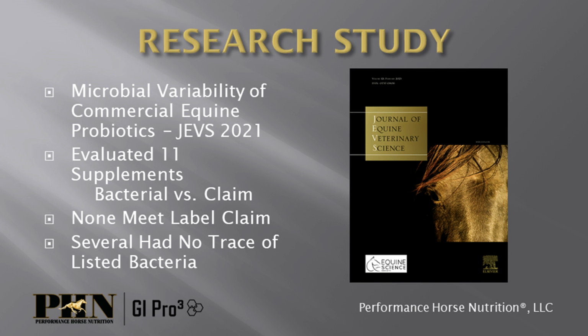A disturbing study was published in 2021 in the Journal of Equine Veterinary Science, and those scientists evaluated 11 supplements. They looked at each supplement's probiotic guarantee compared to what the scientists could actually find that was alive in the product. And surprisingly, not one of those products met the label guarantee. And several of them had no trace even of the bacteria that they were listing as a probiotic.